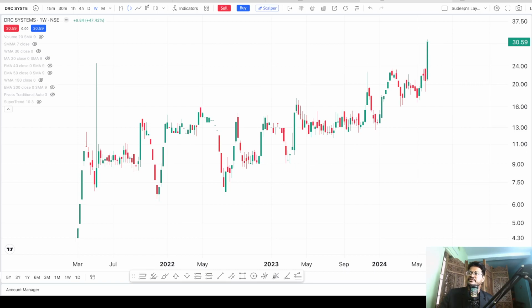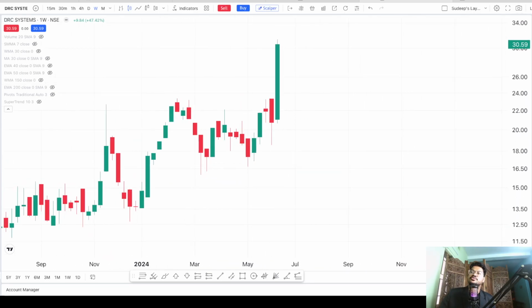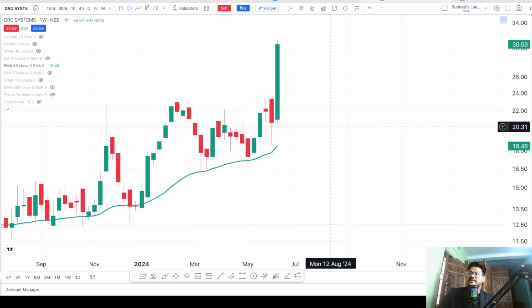Okay, last week we got to see a break. And how did we know that? See, first of all, we are going to use the 200 days moving average, and as soon as I enable it, we can clearly see that the stock nicely used the 200 days moving average, or the 40 weeks moving average here, as a support, then broke this trend line, and then again formed another support here, and then started going up. And you can see these big green candles again.